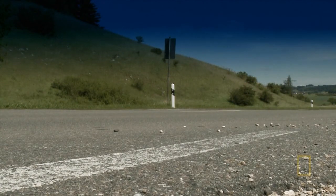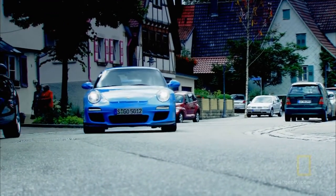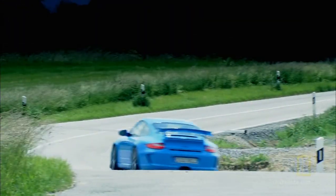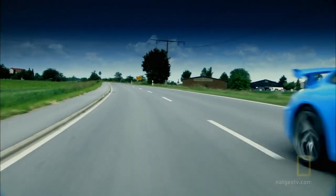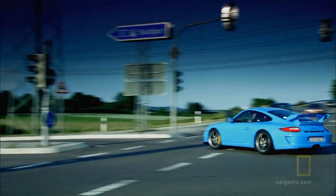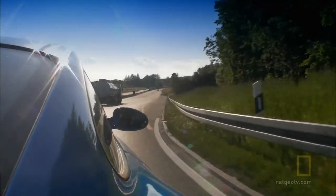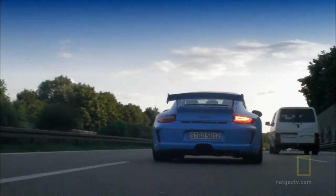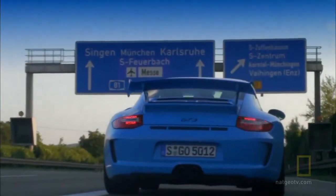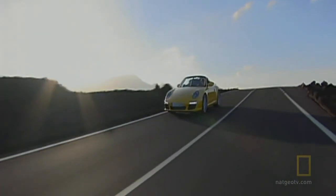That emotional experience is tempered with practicality. You can go to your groceries with the car, you can go shopping. You can use it during the week going to work. And if going to work involves commuting on parts of the Autobahn without a speed limit, all the better. There are 16 models of the 911.